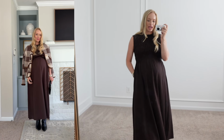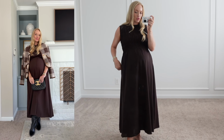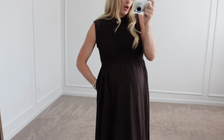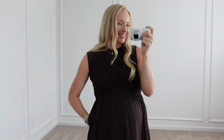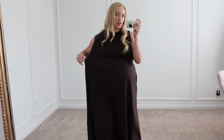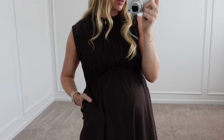And I also love the length. I feel like it's the perfect length where you could wear a lot of different shoes with it, from flats to heels to boots and booties. I won't subject y'all to my swollen pregnancy feet at this point. I'm wearing a size small. Size-wise, it's very forgiving. Again, there's a lot of stretch to this, so it's very comfortable. It has pockets as well.